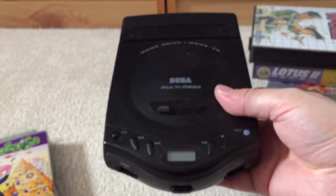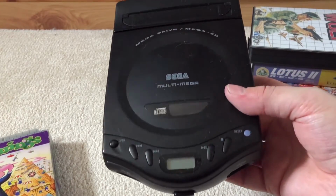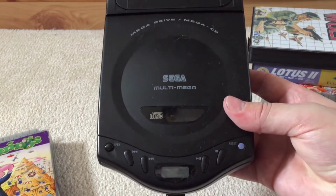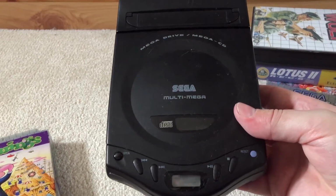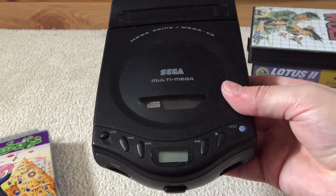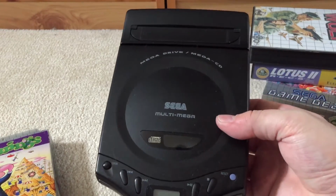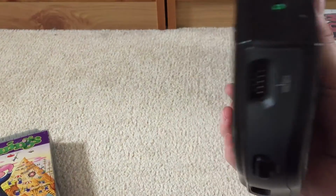The Sega Multi-Mega, which is another thing that you could now say, oh, you're shelf collecting because you've bought this and you don't really use it. It's a very rare piece of Sega hardware, this one. This cost me £140 back in 2014 when I bought this. So yeah, £140 for the Sega Multi-Mega.